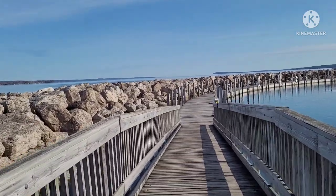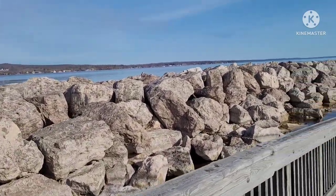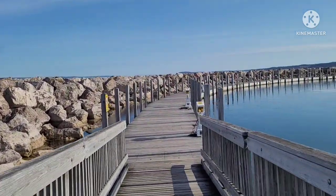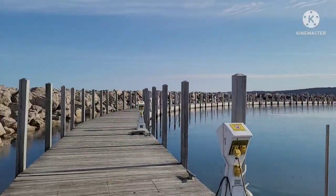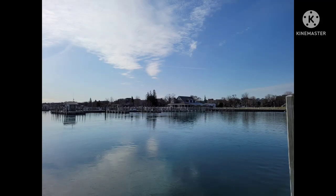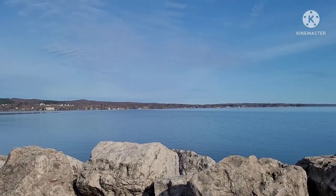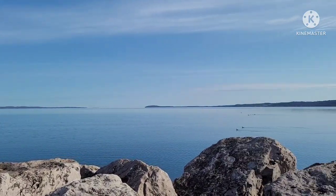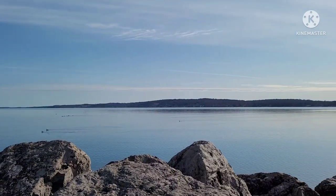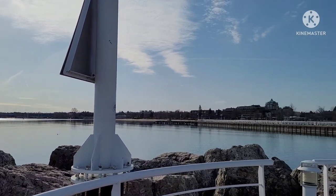What's nice is they give you a walking path to reach all the way out, so you don't have to climb those, which would be a little challenging, but you get a nice scenic walk all the way to the end. Once you reach the end, it gives you a 360-degree view of the bay. Both peninsulas on your left and right hand side, and then the city behind you.